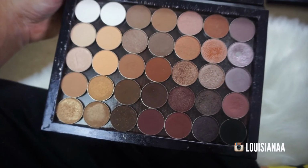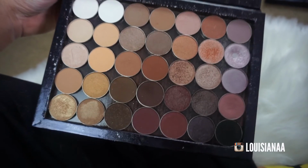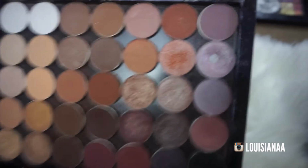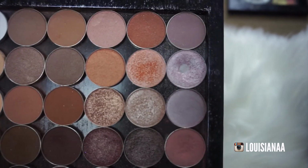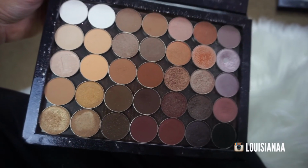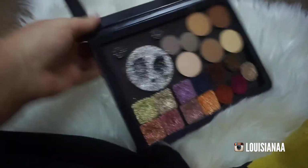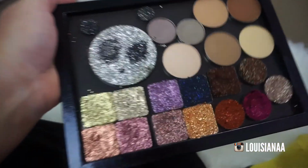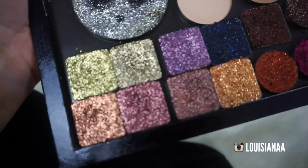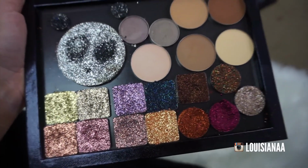And I chose all these colours individually, made it into a palette. And these are my very much most used eyeshadows ever, especially Whimsical. My inner corner highlight though. And yeah, I'll do a video on this separately another day. And then in my other extra large Z palette, I've got my glitter injections. These colours are to die for.